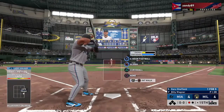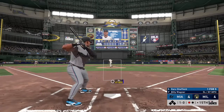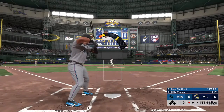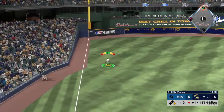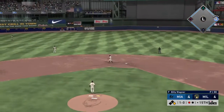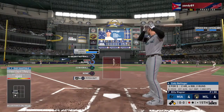Striding forward now is the DH, Gary Sheffield, and looking to improve on a 1-for-5 effort so far. 1 ball, no strikes the count. Line drive to left. Oh, and he misses it. And they're going to hold him to a single here as they do a nice job of getting it back in quickly.